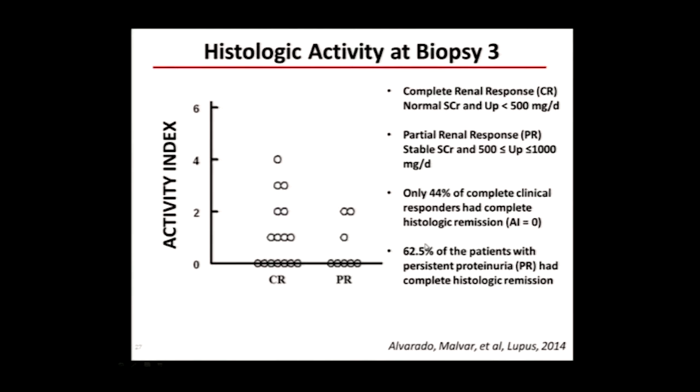The other thing that I think is really important for you to understand is that patients with persistent proteinuria that would not qualify for a clinical complete remission, you might have the tendency to keep on therapy for the rest of their lives, and remember, they should have a long life timeline. 63% of those patients actually had a complete histologic remission. So they had an activity index of 0.